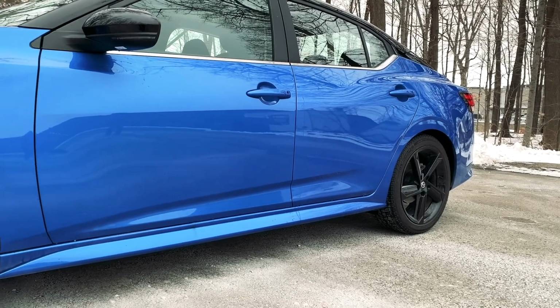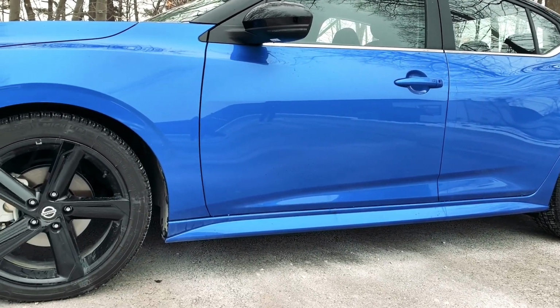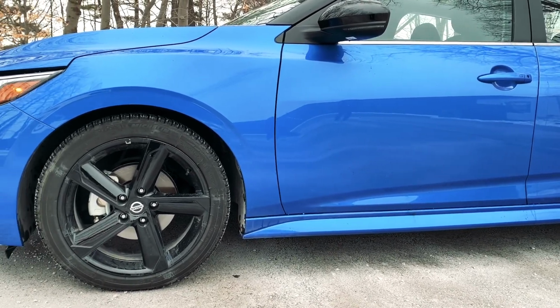The V-Motion grille. And this one specifically, it's the dark chrome V-Motion grille. It's beautiful. It's very sleek and stylish, and it definitely gives the Sentra a sporty aspect. Love that Nissan Canada, thank you, Jen McCarthy, spec this with beautiful gloss black 5-spoke rims. It just looks so clean and classic, but it gives it a nice modern and very fluid look.